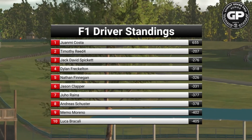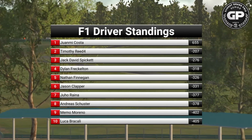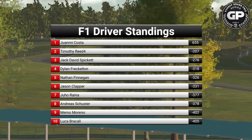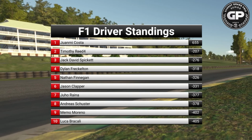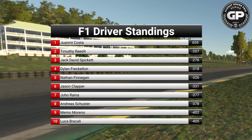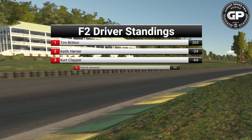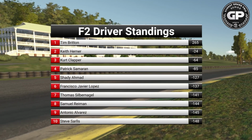Timothy Reed, Jack David Spickett, they cannot catch up from here. They're going to have to face off with each other to decide who gets second. And maybe Freckleton and Finnegan can try and jump in there. What about Jason Clapper with his traditional climb through the field? It's impressive enough that he's 6 in the F1 driver standings right now. But how high can he go in the end? Let's check in on the F2 standings, though, before we get to the racing. Yeah, and F2 right now, Tim Britton starting to stretch it out a little bit, but tell you what, Keith Herner is still there.